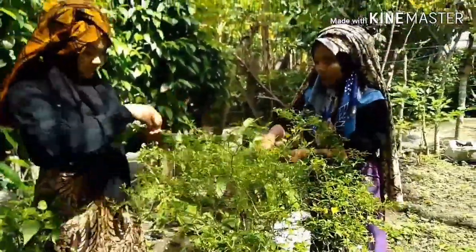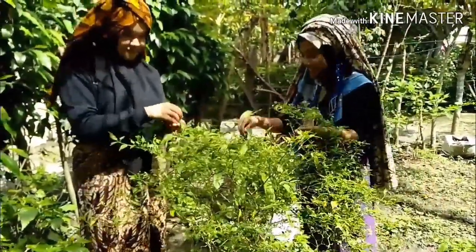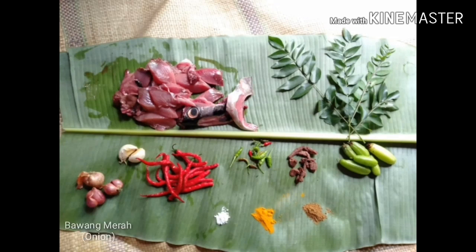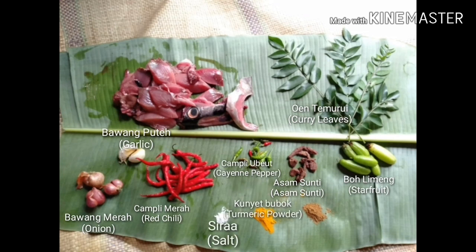Those are the ingredients used for cooking asam keung, including onion, garlic, red chili, cayenne pepper, asam sunti, starfruit, curry leaves, salt, turmeric powder, coriander, and tuna fish.